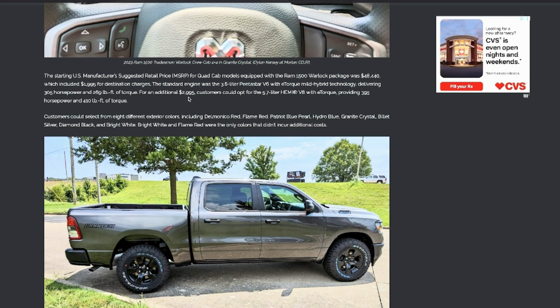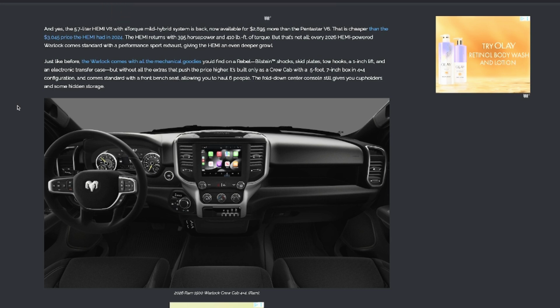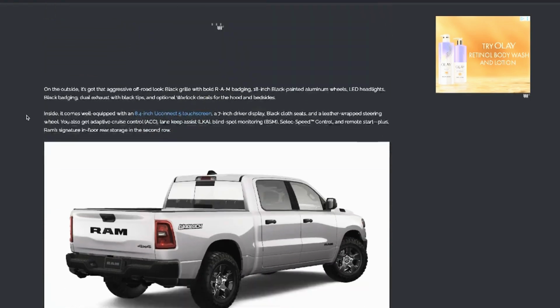And the best thing is, if you opt for the Hemi this year, it comes standard with the Mopar sport exhaust that was on the Rebel GT, so it sounds a lot throatier. And then again, because we get different engines, we also get different axle ratios and stuff like that.